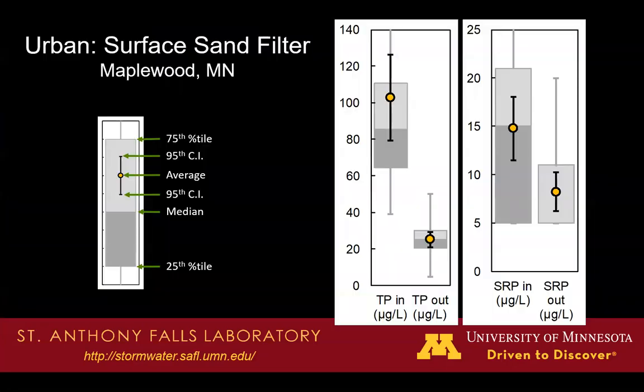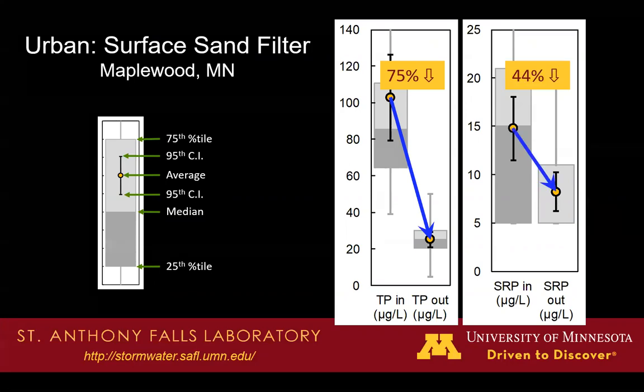This has been monitored by the local watershed district for a number of years. And these plots are, again, box and whisker plots showing phosphorus, but in this case, I'm showing both total phosphorus, TP, on the left, and soluble phosphorus, soluble reactive phosphorus, on the right. For total phosphorus, we see a 75% reduction in the real world, which is really good. For the soluble phase, we're seeing only about 44% reduction.